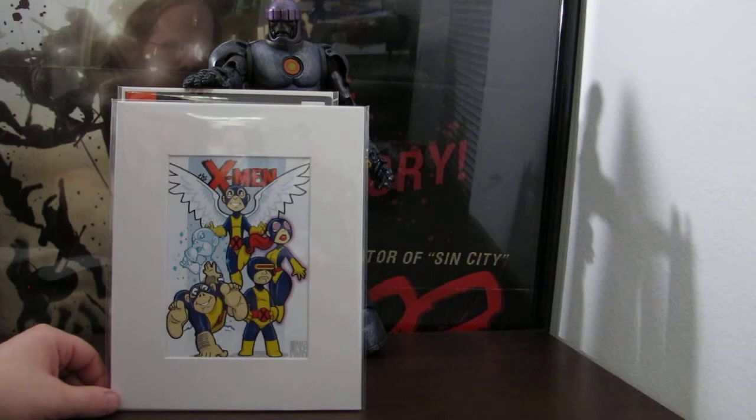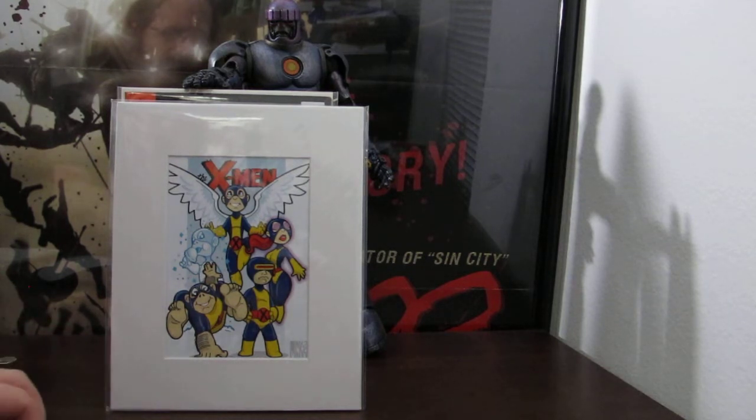But so far I've seen her twice at these little shows. Last time I spent all of my cash, so I didn't get anything. And so, anyways, folks, if you're in the Northern Virginia area, Maryland, DC, check out one of these little shows. The next one is March 2nd.